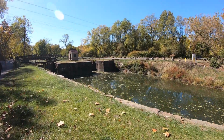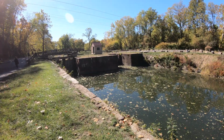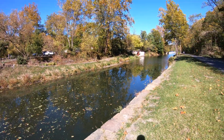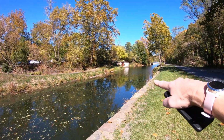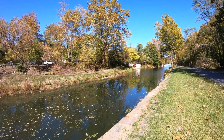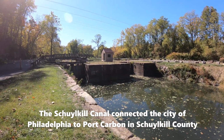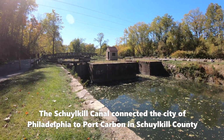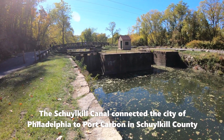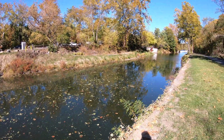And it really is history. I mean, these canals are pretty awesome. I believe canals kind of had a short lifespan. They were used to move goods. I guess this one would have been, I'm guessing, in between the Lehigh Valley and Philadelphia. But with the advent of the railroads, I'm assuming it became a lot more cost-effective to transport your goods via railroad.